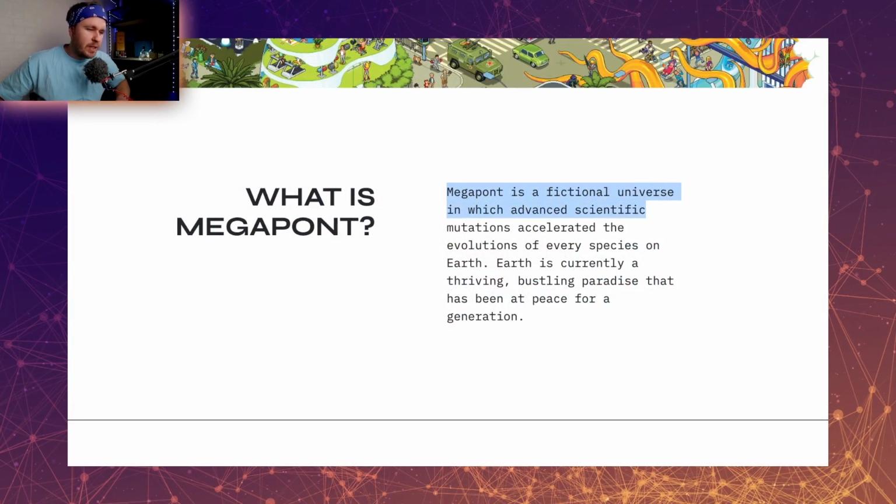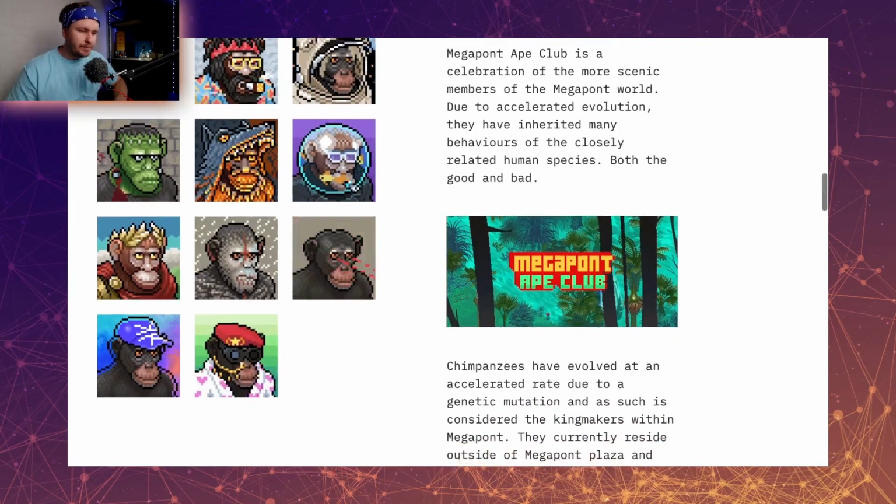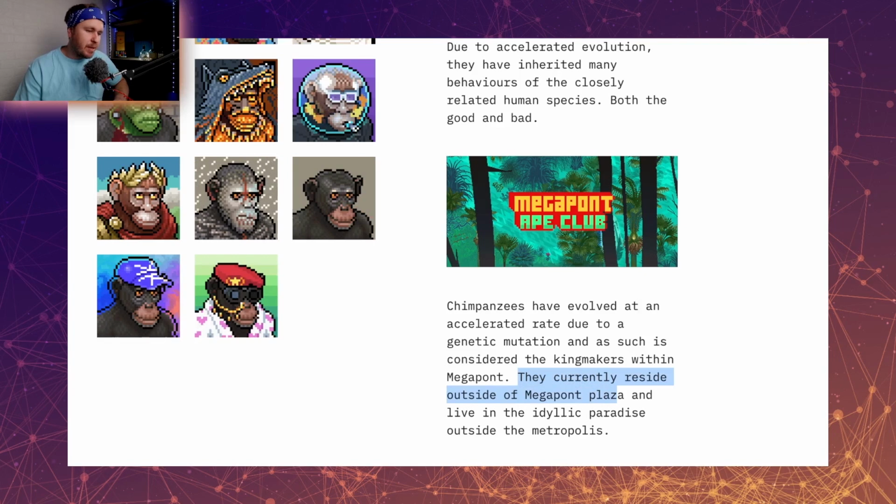Megapont is a fictional universe in which advanced scientific mutations accelerate the evolution of every species on Earth. Earth is currently a thriving, bustling paradise that has been at great peace for a generation. And then when you scroll down, you get into the specific Megapont Ape Club information. Megapont Ape Club is a celebration of the more scenic members of the Megapont world. Due to accelerated evolution, they've inherited many behaviors of the closely related human species, both good and bad. And then you've got an idea of the images here. It goes on to say that they've evolved very fast and essentially become the kings of the Megapont universe. They currently reside outside Megapont Plaza and live in the idyllic paradise outside the metropolis.